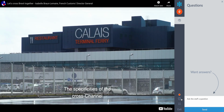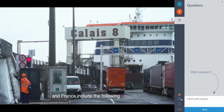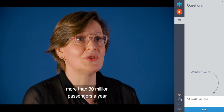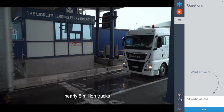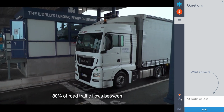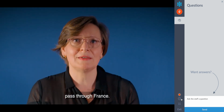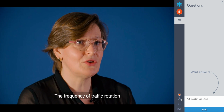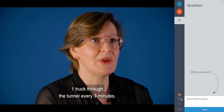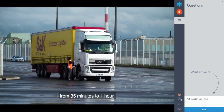Specificities of the cross-channel border between the United Kingdom and France include the following. The volume of flows: more than 30 million passengers a year, nearly 5 million trucks and as many light vehicles. 80% of road traffic flows between Europe and the UK pass through France. The frequency of traffic rotation in the Hauts-de-France region: one truck through the tunnel every 3 minutes. Very short crossing time, from 35 minutes to an hour.